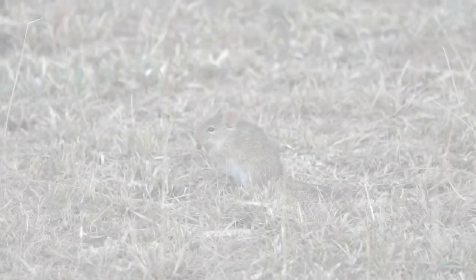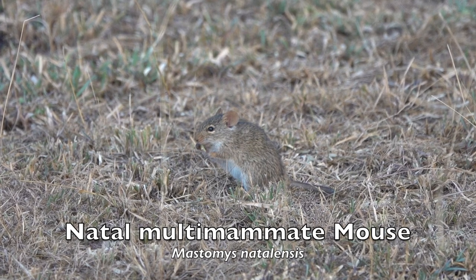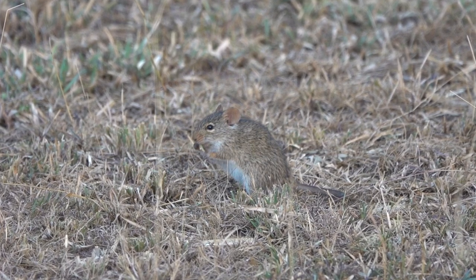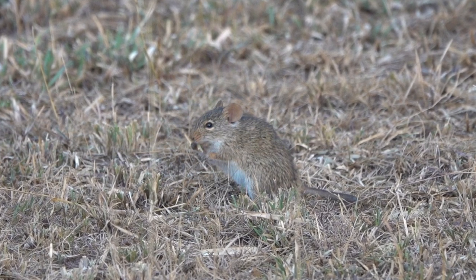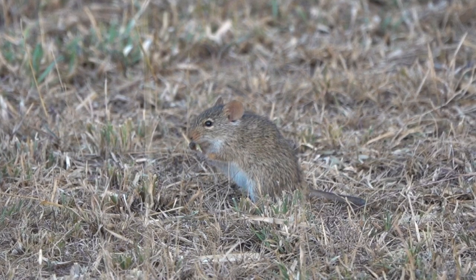The natal multi-mammate mouse is a species of rodent in the family Muridae. It is also known as the natal multimammate rat, the common African rat, or the African soft-furred mouse. This species constitutes an important food resource for predators such as small cat species and foxes.